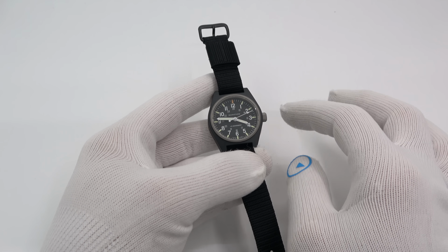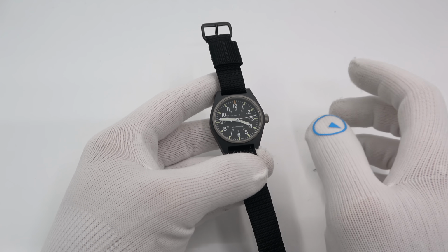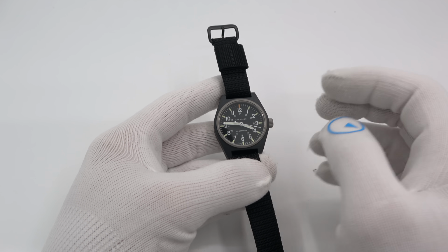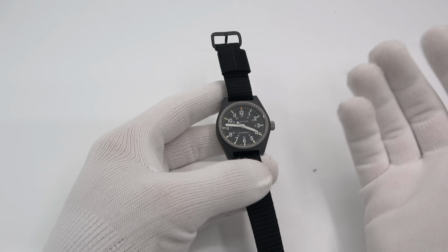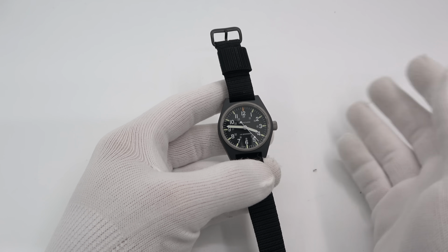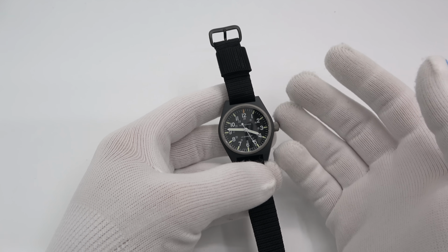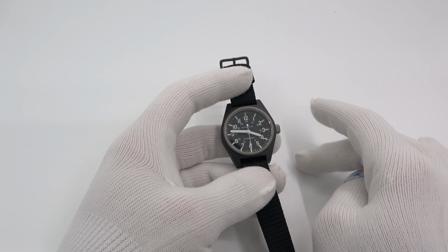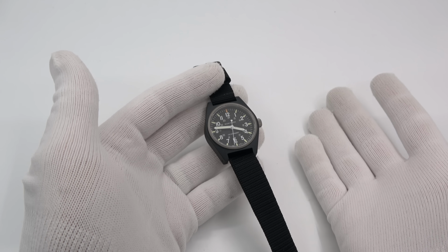Marathon does not just make watches. Go to their website, marathonwatch.com. You will see that they make a whole host of other stuff. They're very famous for their clocks. I sell a couple of their clocks. I'm not a clock guy, I'm a watch guy, but they're big in their clocks. They're big in stopwatches, whole slew of other things that maybe will surprise you. I guess that's about it.